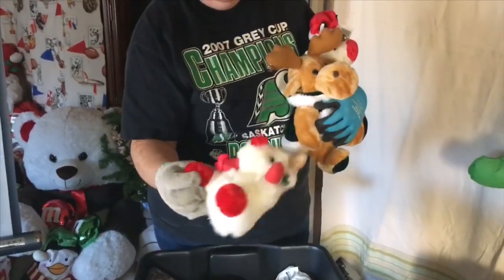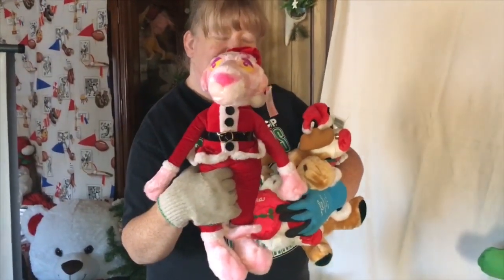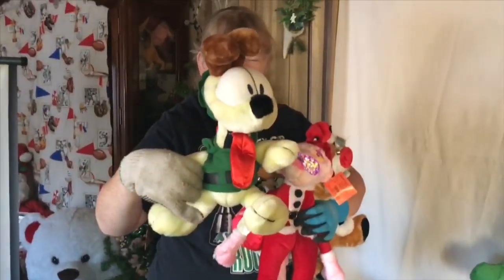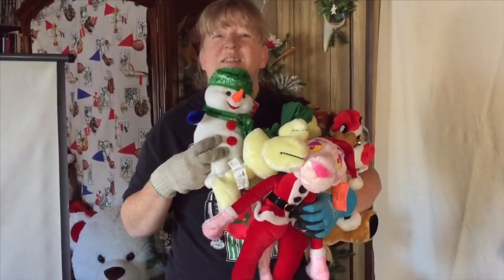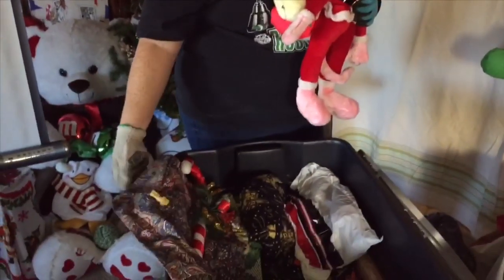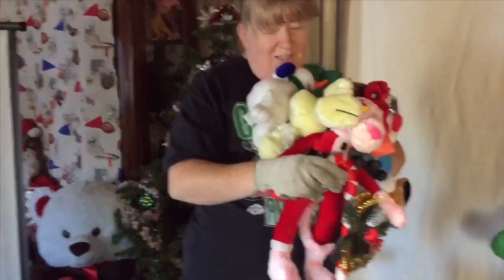I got a reindeer with a Santa sack. Pink Panther Santa. Woohoo! Pink Panther. Nice. Got Odie Elf. Odie. Let's see how many things she can stuff in her hands. Snowman Elf. There you go. Snowman Elf, just in case we didn't get one on the other one. Okay. What else can you put in your hands? Candy cane with decoration. Oh, I saw another one of those that I put way over there. See? Way over there.